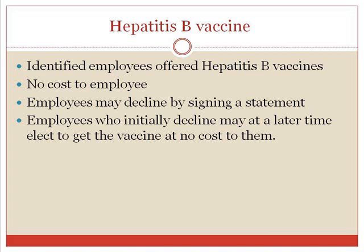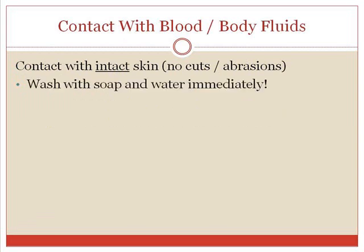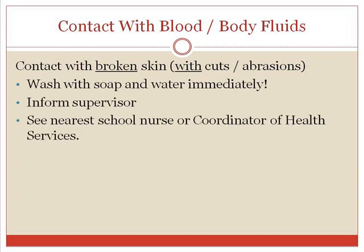Next, let's look at procedures to follow in case of an emergency involving blood or other potentially infectious materials. If the blood or potentially infectious material comes in contact with intact skin, meaning there are no abrasions or cuts on the skin, then wash the area with soap and water immediately. However, if it comes in contact with skin with cuts or abrasions, then wash as above and see the nearest school nurse or coordinator of health services. It's also important for you to notify your supervisor immediately.